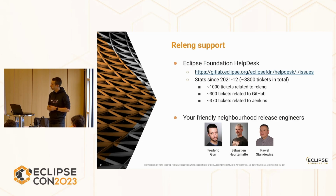A little bit more than a third of them are tickets related to Relang, about 1,000. And 300 tickets are related to GitHub. 370 are related to Jenkins. And to put this into perspective, on every working day of the week, we have about 8.5 tickets on average that are created, and two of them are about Relang. So there is demand for support.